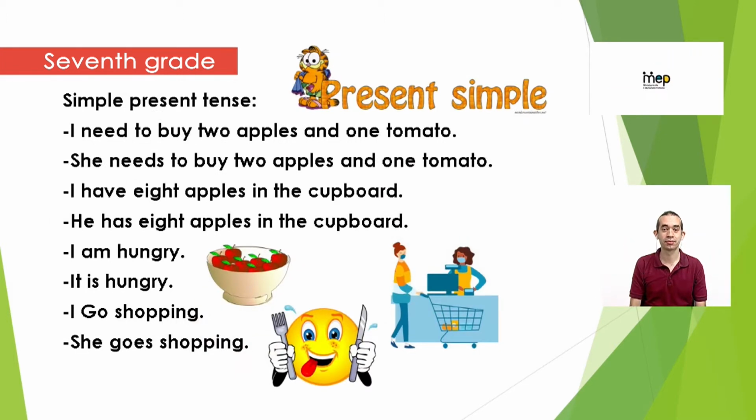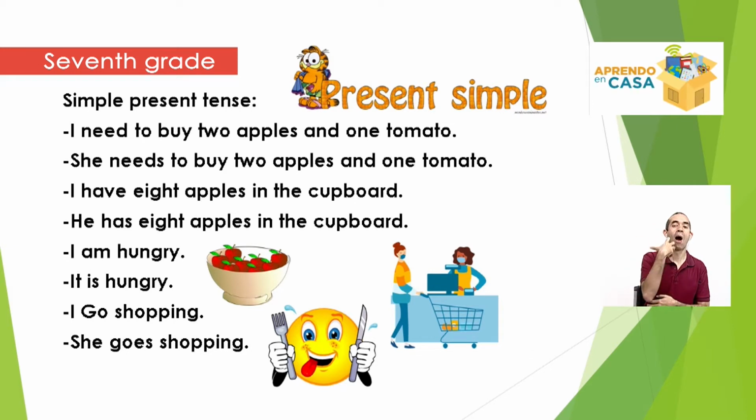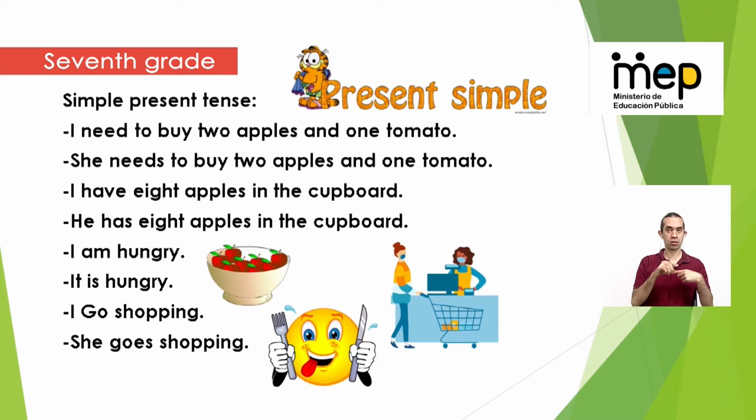Now we have the simple present tense, and I'm gonna give you some examples for you to be able to understand how it works. I need to buy 2 apples and 1 tomato. She needs to buy 2 apples and 1 tomato. As you can see here, I used another subject in the second sentence, and it was she, and the verb added an s. Look at the other example.